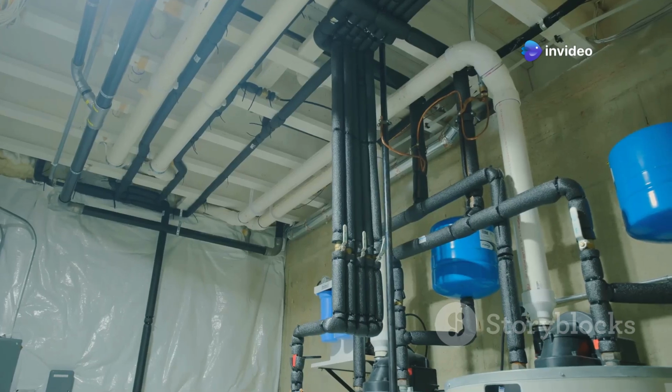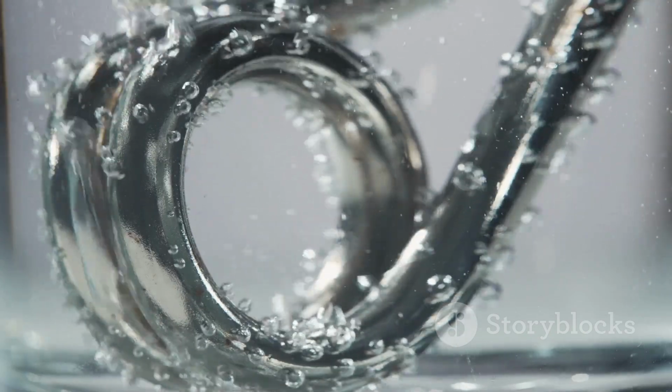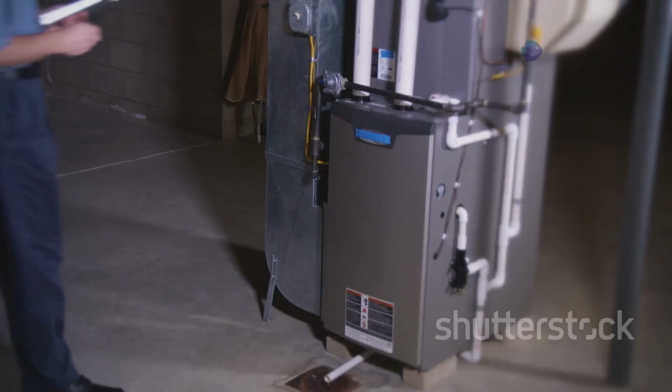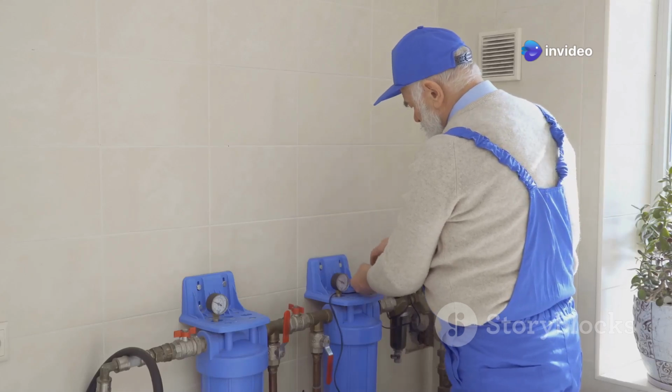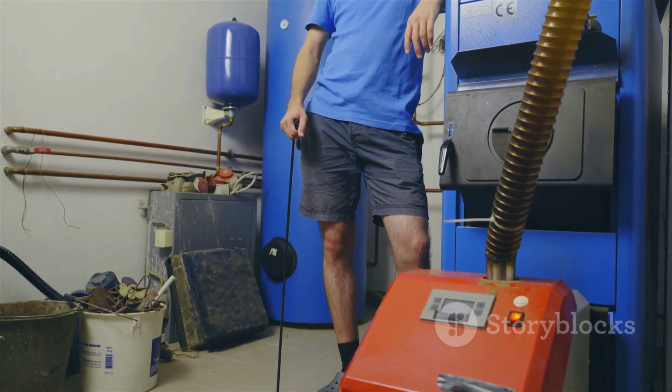A clean water heater is an efficient water heater. It heats water quickly and uses less gas or electricity. This saves you money every single month. Regular cleaning can add years to the life of your appliance. A well-maintained heater can last 15 years or even longer. A neglected one might fail in half that time. So, a little cleaning goes a long way.